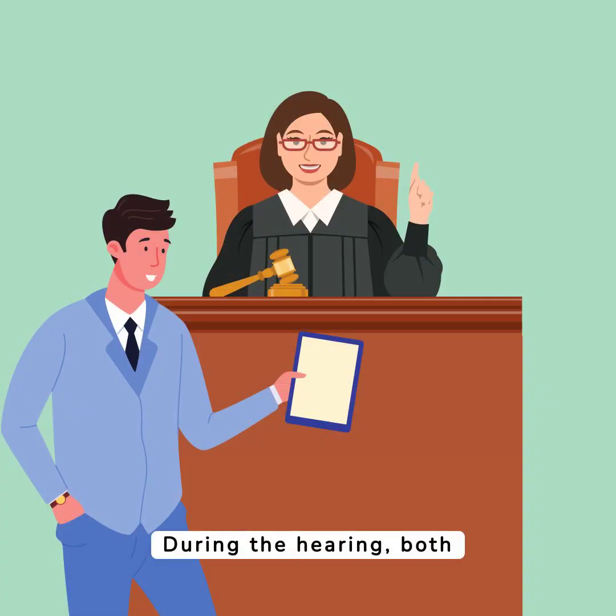During the hearing, both the landlord and the tenant present their evidence. Landlords need to clearly show why they are evicting a tenant. This includes proving there is a landlord-tenant relationship, that the tenant has violated the lease or given another reason for eviction, and that the notice was properly delivered.